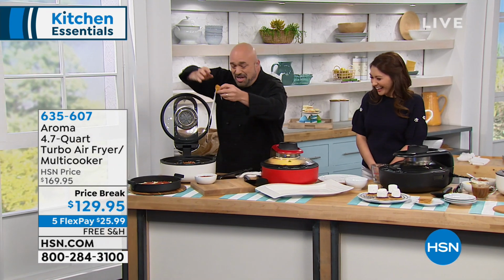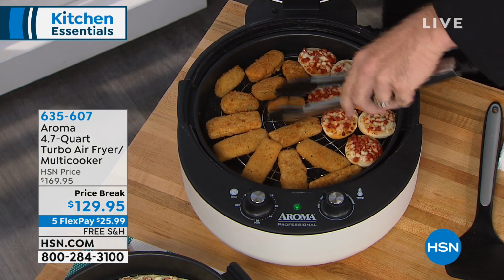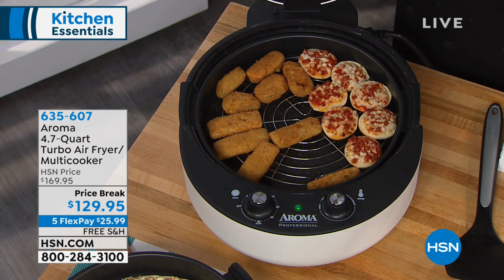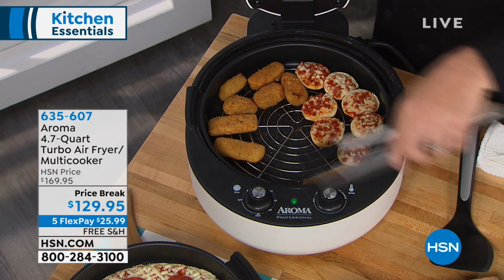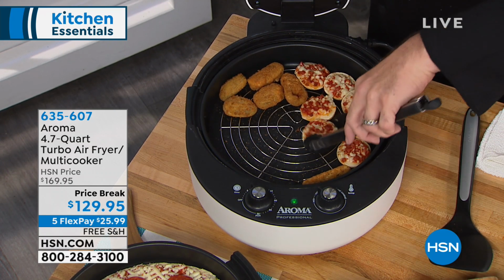You get some exercise out of this. So let me go ahead and empty this out, all right? And that's what we're talking about. We're talking about those treats. We're talking about those French fries, mozzarella sticks, pizza, you know, the little pocket things, all of those great convenience foods, fried foods, that we don't have to worry about all of the extra fat, calories, cholesterol.